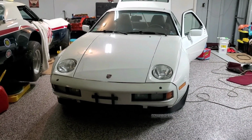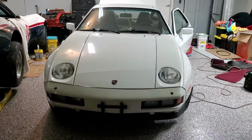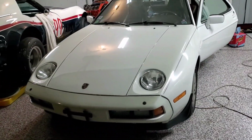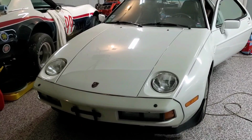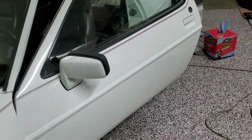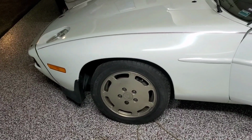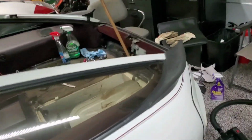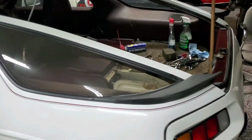Good evening. It is March 30th, 2020, and we just got a new to me Porsche 928S 1984 edition. This is a 61,244 mile car. It has been sitting on jacks since 2004 here in St. Louis. And I was the lucky guy who was able to purchase it. So as you saw in the video, those were the children of the second owner. The car originally came out of Maryland.